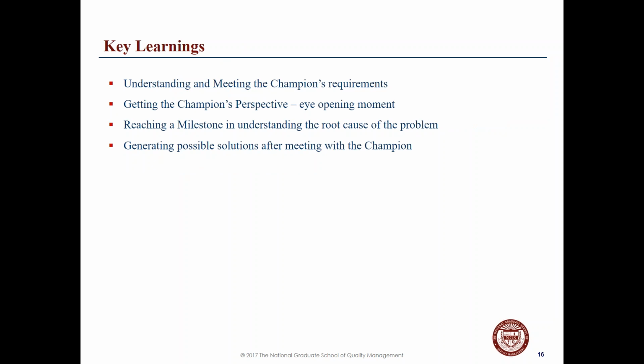Key learnings, sir. Understanding and meeting the champion's requirements. This is definitely a priority for us. And having met with him, he was able to pretty much put us on the right path to success by giving us an achievable goal, because 100% was definitely not realistic and achievable. So putting us at that scale of 86% FMC for the unit, I think it's more achievable, a little bit more realistic, something that we can work with. So we definitely appreciated that from that meeting.